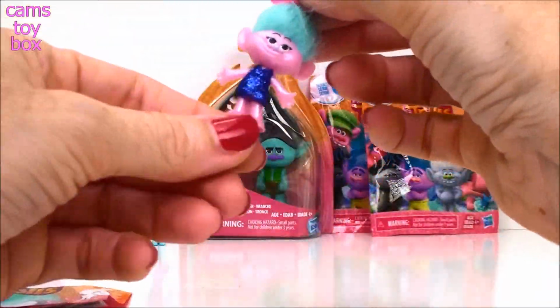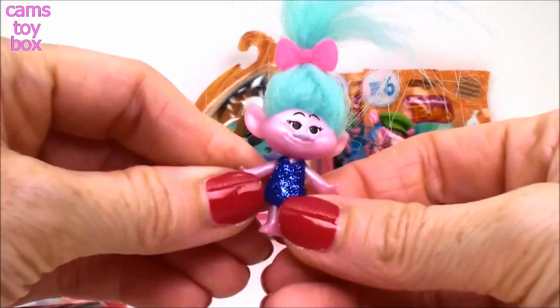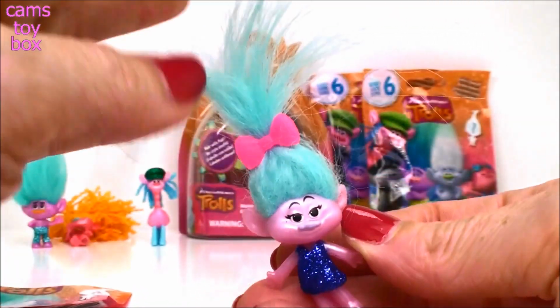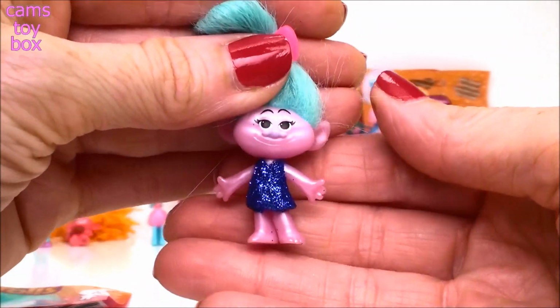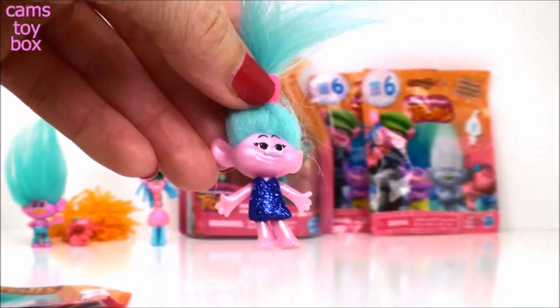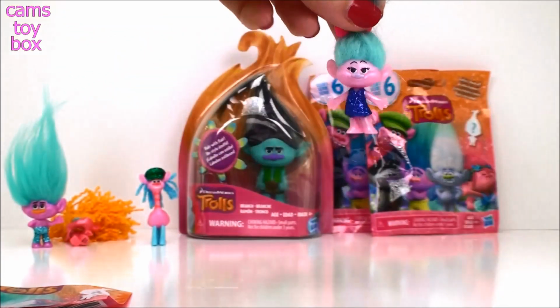Oh, I think it might be. Oh, no, cool. We got Satin. How awesome does she look? Again, you see how her skin is like that pearl finish? She is so pretty. And look at that dress. I'm just loving them. Looks like a sequin dress, right? Very cool.